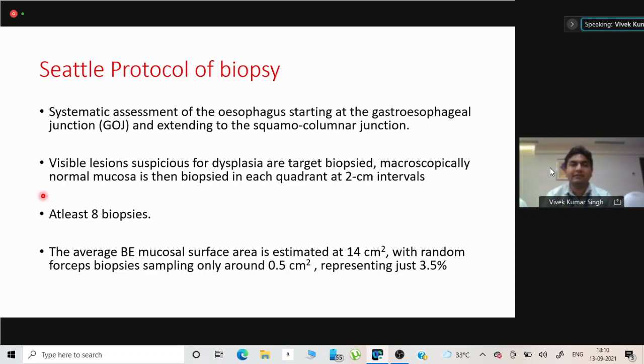For all visible lesions suspicious for dysplasia, targeted biopsy needs to be taken from this tissue, whereas for macroscopically normal looking mucosa, biopsy should be taken from 4 quadrants at 2 centimeter intervals throughout the length of the Barrett's esophagus. A minimum of 8 biopsies needs to be taken.